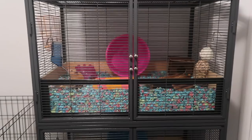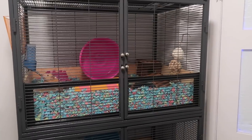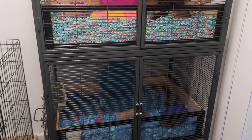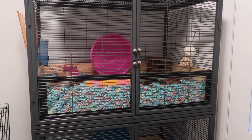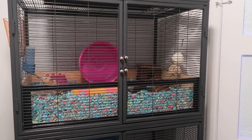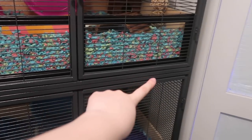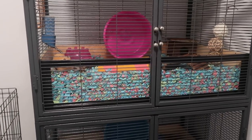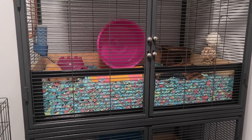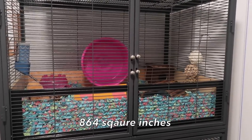So before we go super in depth in the tour, we'll just take a quick little look at the cages. So these cages here are the Critter Nation cages. Actually, okay, I lied. These aren't the Critter Nation cages. They are basically sold in PetSmart. They're the All Living Things brand, but they're basically the exact same thing as Critter Nation's. Anyway, they are the same dimensions, so they are 3 feet long and 2 feet deep. So overall, I believe these cages measure about 860 square inches. I forget the exact number, but I will place it on the screen. I am pretty sure it's around 860 square inches.